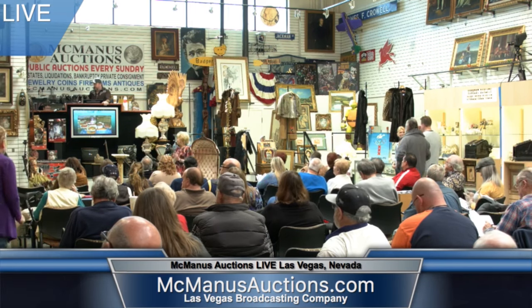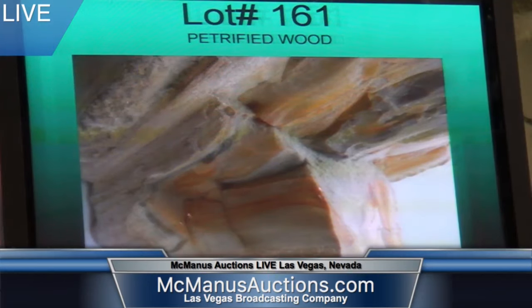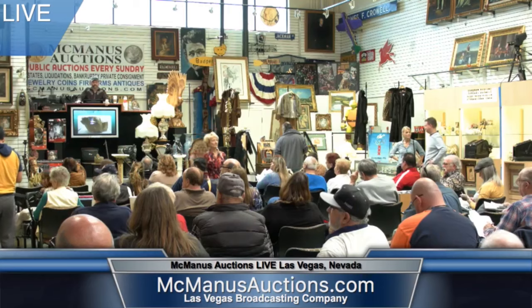Here we go. We got a petrified wood. There it is, petrified wood. What do you think of that? Start me off on it. Give me a bid. Start me at $25. 25, 10. 10 up, 10 over here, now 20. I got 10 and 20. I'm at 20, 20 over there. 20 now, 30. Got 20 there, but 30, 30 where?